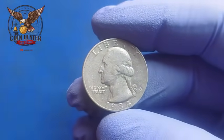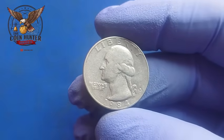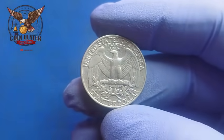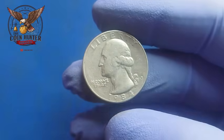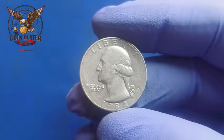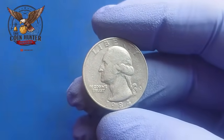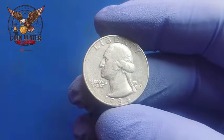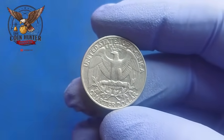By 2003, an example in MS 65 condition sold for $127,000. Then in 2009, a spectacular MS 67 specimen brought $615,000 at auction, sending shockwaves through the collecting community. And by 2015, that same coin was resold privately for $2.40 million. But even those prices pale in comparison to what happened when the finest known example, a coin graded MS 68 by PCGS with spectacular original surfaces, blazing luster, and perfect strike, came up for auction in 2021 as part of a major collection being dispersed.